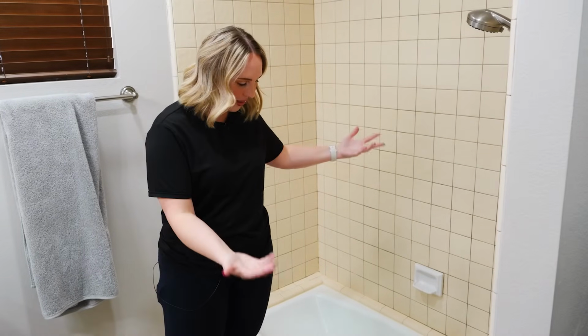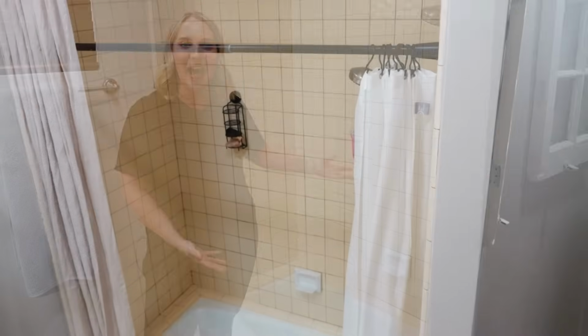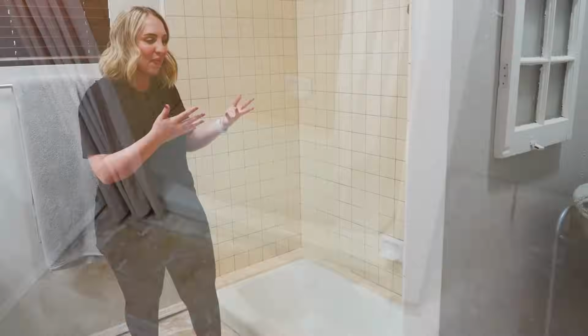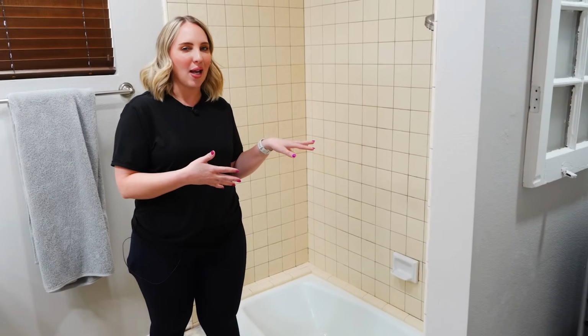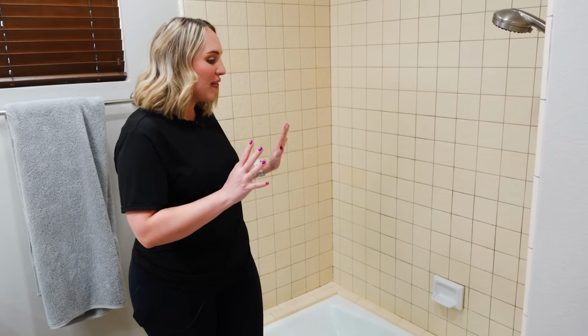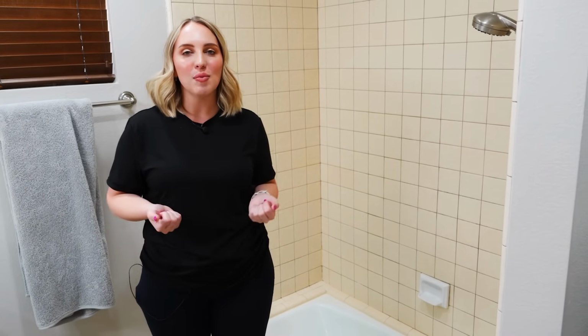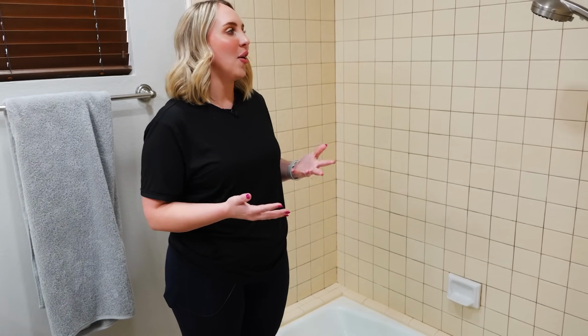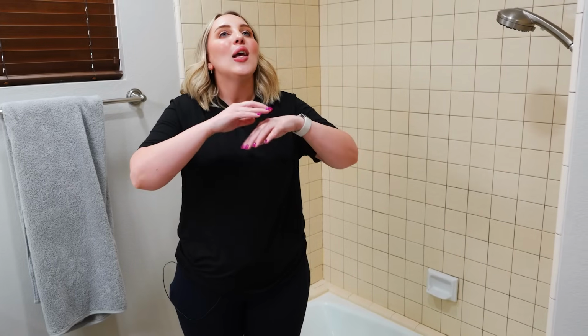So now that we have the space cleared out, I realized I need to address the elephant in the room, and it is this weird shower that I have. Isn't it so weird that the tub is in the ground? Whenever we have guests and they see this, they're like, wait, what? I think it's very uncommon. When we first moved into this house, I thought that's weird. I probably eventually will get rid of it. But now that I have used this space for so long, I have to say, I love it.